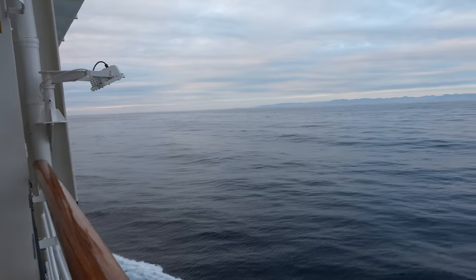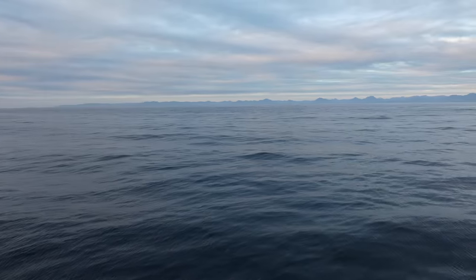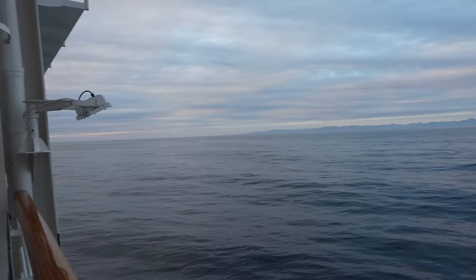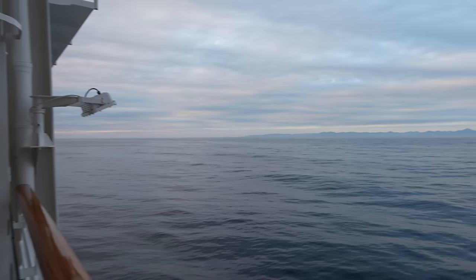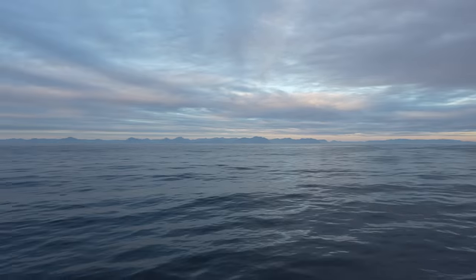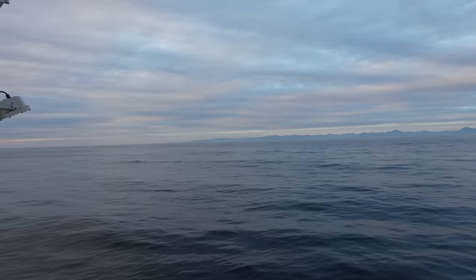Alright, ladies and gentlemen, the Golden Mickeys just ended. It's currently 9:30 in the evening right now, and this is how bright it is. I said it the last time we were here in Alaska, and I'll say it again, I'm not used to this. There is no reason for it to be this bright, but the weather is just so flipping beautiful.